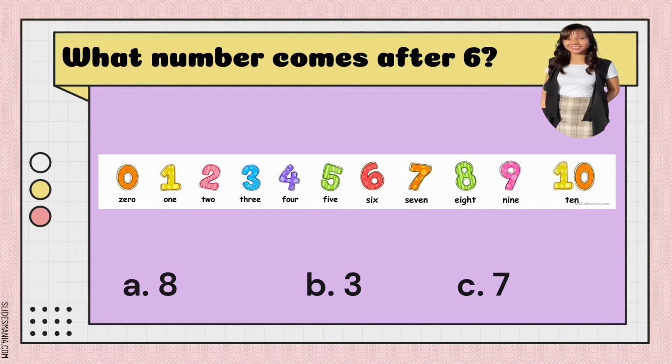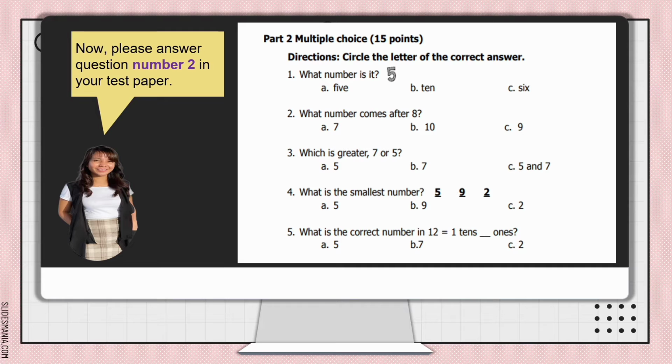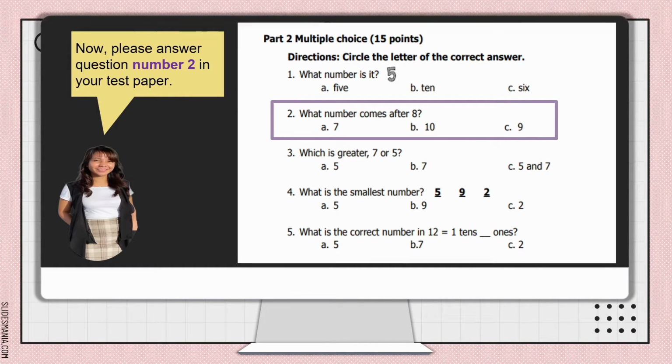Okay, now another example. What number comes after 6? So we have here 0, 1, 2, 3, 4, 5, 6, 7, 8, 9, and 10. Now, can you please tell what number comes after 6? This is 6. What number after 6? It's 7. So the answer is letter C, 7. Now in your test paper, please answer question number 2. What number comes after 8? Is it A, B, or C? Please encircle the correct letter.